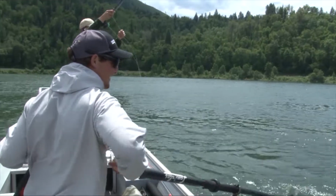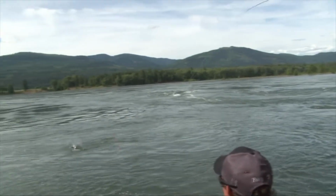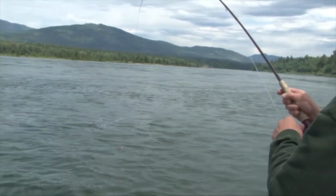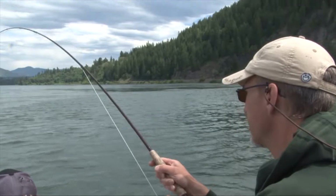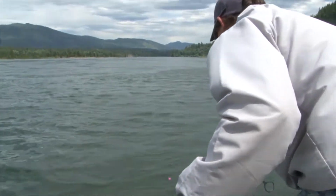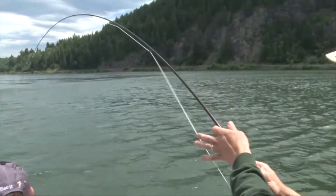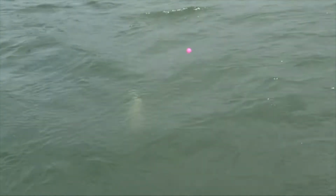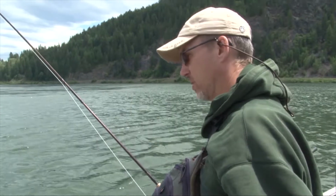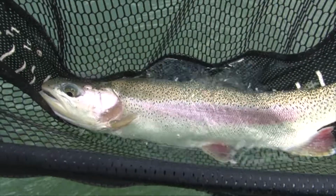Did we get that? Nice. There he goes. Whoa! Wow. Fish we're looking for. Yes, it is. Wow. Nice. Oh, baby. Flashing, it's huge. Come on, baby. That is the biggest trout. Holy smokes. Look at that rod bend. Oh! Yeah! Good heavens! Woo! It's a salmon. Wow. Nice. Woo! That is a big fish.